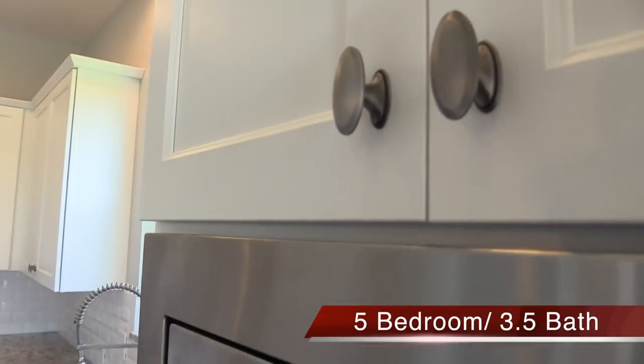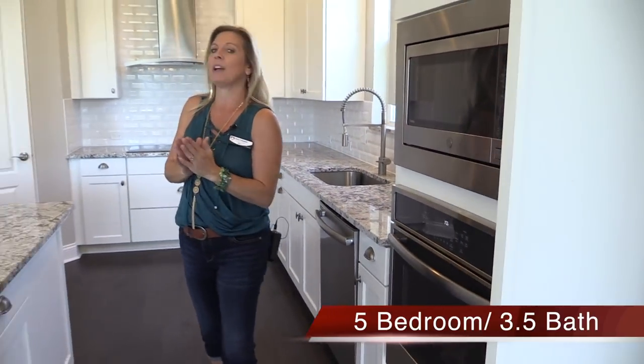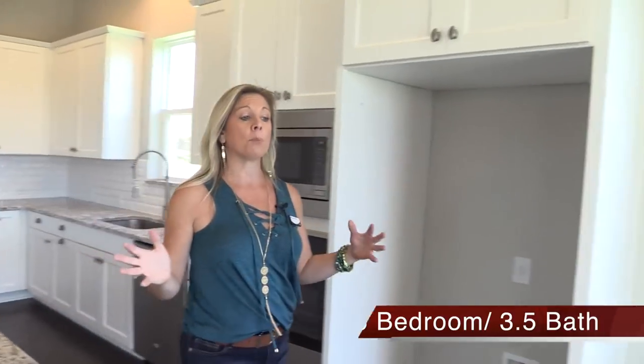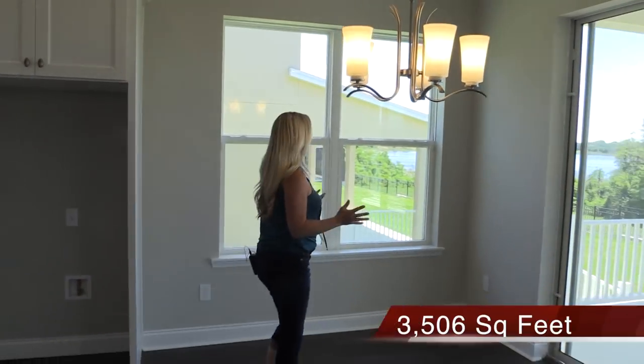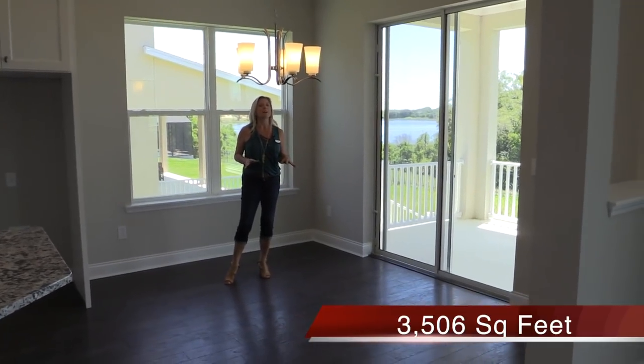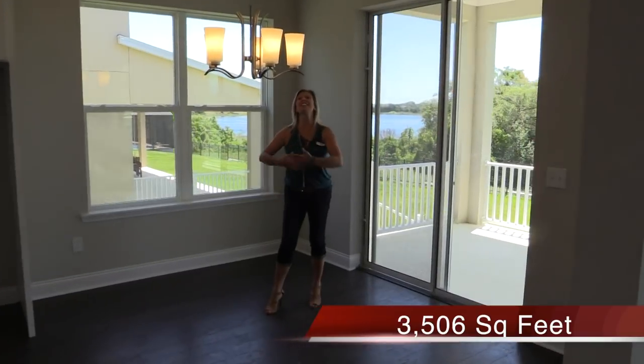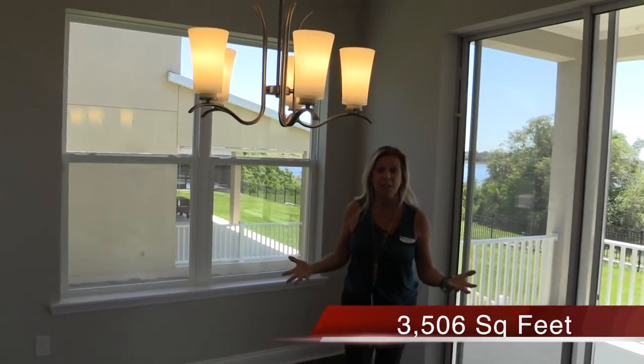You have your nice big sink, you've got your gourmet kitchen over here, you've got the window behind the sink, which I love, and then you have over here your breakfast nook area. Now this breakfast nook area, are you getting a hint of what's back behind me? Are you getting a peek of that water back there? Don't look yet. Okay, so here is your breakfast, your informal dining area.